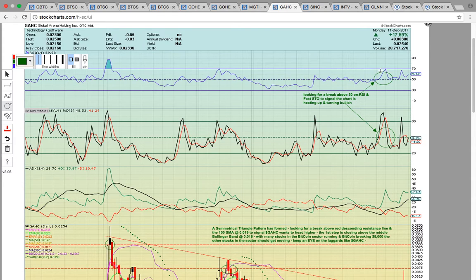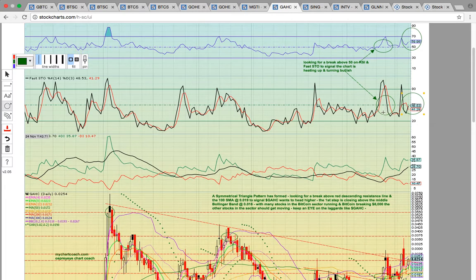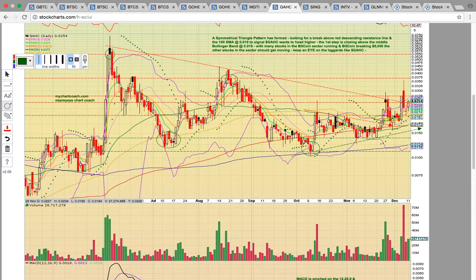Let's look at GAHC here. Closed up 17%. It's in the bull zone at 59 on RSI. You've got Fasto down here trying to break back in. Okay, this is a chart that we've been working on. I wanted to show it to you because it's showing the breakout above this multi-month descending triangle pattern.